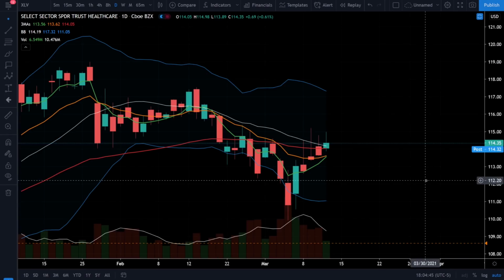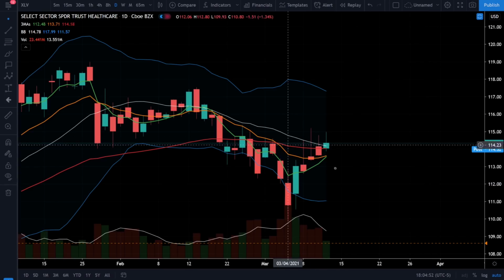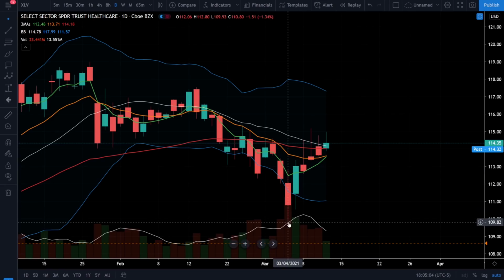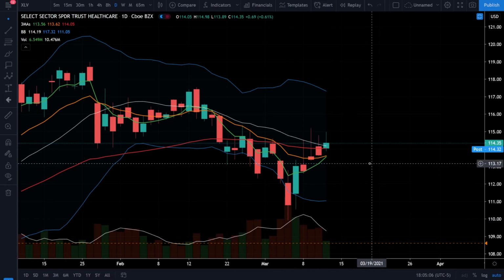On healthcare, we went up 0.61% today, and that is a price action close over top of the 50 EMA as well as the 20 simple moving average. We still have bearish trending, but the price action is well on its way to reversing the trend if we continue to go higher from here. So did healthcare bottom and it's ready to go back into a bull market? We should know very soon.